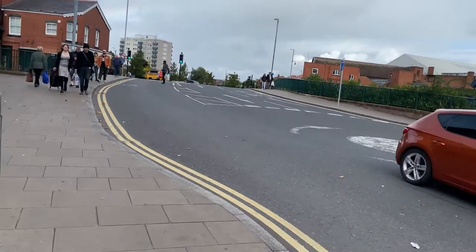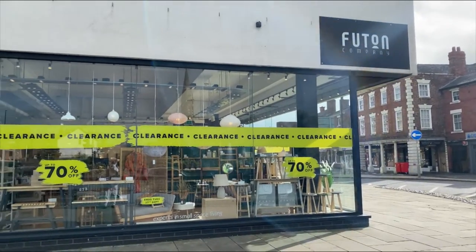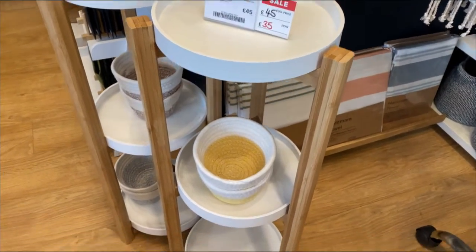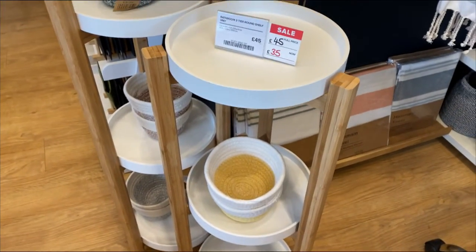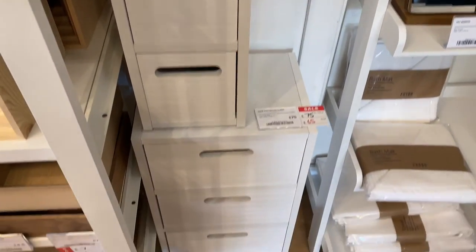And lastly, I stopped over at this store. It's an interior decor store because I really, really love interior decor these days. Just checking out what they have to get inspiration, and I really love this. Just check the pricing, also check bathroom organization stuff.